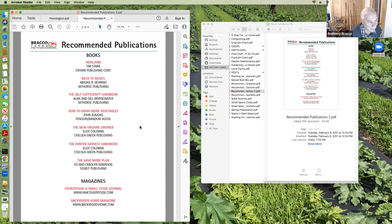Anything by Eliot Coleman is very good. Eliot Coleman is one of the original organic growers in the United States. He started in the 1960s. He's still alive, and he has the Four Season Farm in Maine. So he operates a Four Season Farm that grows through the winter in a series of unheated greenhouses.